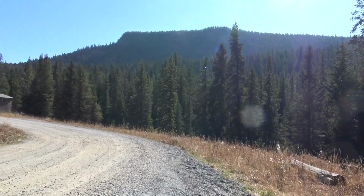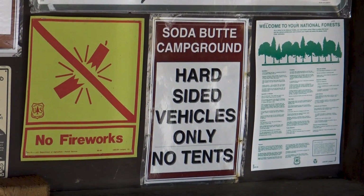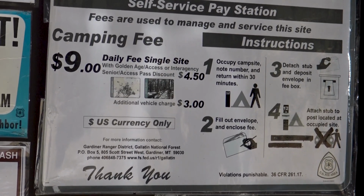And at this campground, you must sleep in a vehicle. You cannot sleep in tents. The reason is because once upon a time, there was a grizzly incident that happened here where a few people were bitten by a grizzly and one person was actually killed by the grizzly in a single night. That grizzly was eventually put down, but because of that bear incident, they no longer allow tent camping in this area.